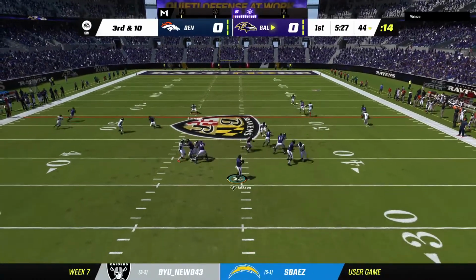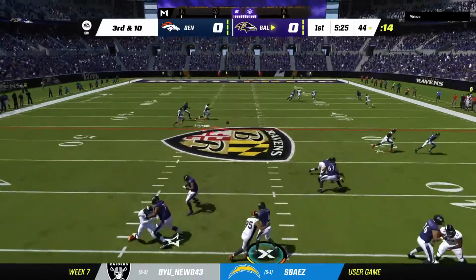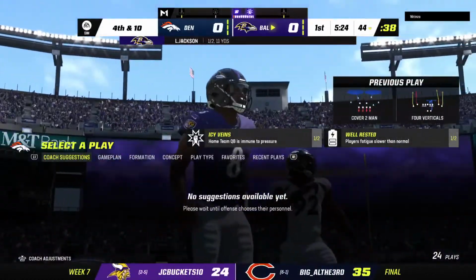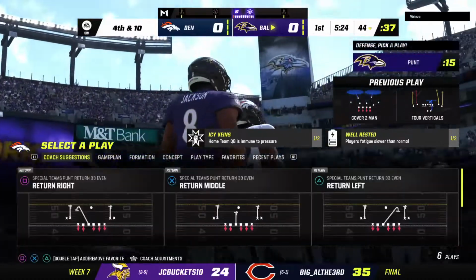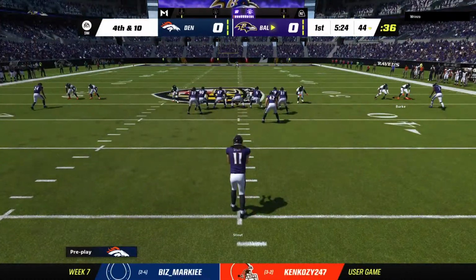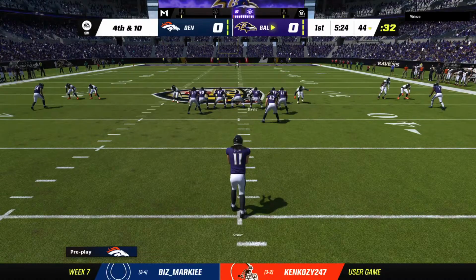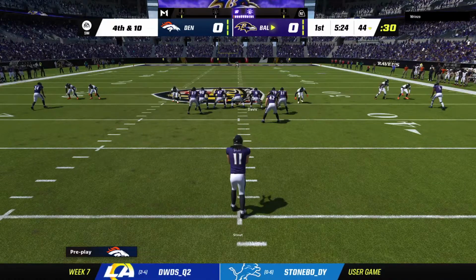This time, Jackson will throw it. And this is going to be incomplete. I'm quite sure that they envisioned a much better start to this game when they practiced all week. But they failed on that third down play. That brings up fourth down, and they'll probably have to punt it away.